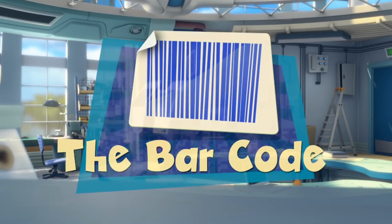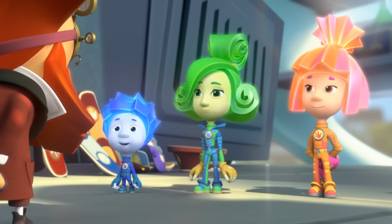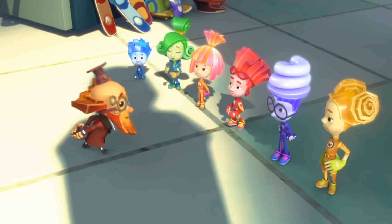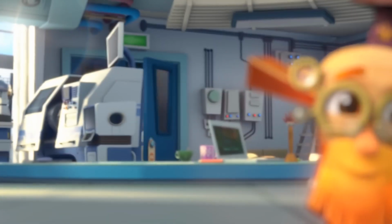The barcode. And so, what do we do if we happen to see humans? Hide from them, right? And what if you've got nowhere to hide? Then we turn ourselves into screws. That's correct.